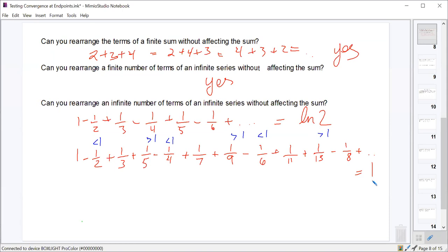Could I add 1 plus a third plus a fifth till I was above, let's say, 2, and then subtract a term to be below 2, and then add a bunch of positive terms till I was above 2, and then subtract a term till I was below 2, and then continue. Or I could subtract a bunch of terms till I was below 0, and then add a term to go above 0, and then subtract terms till I was below 0, and then add a term to go above 0. And I can make it equal 0.